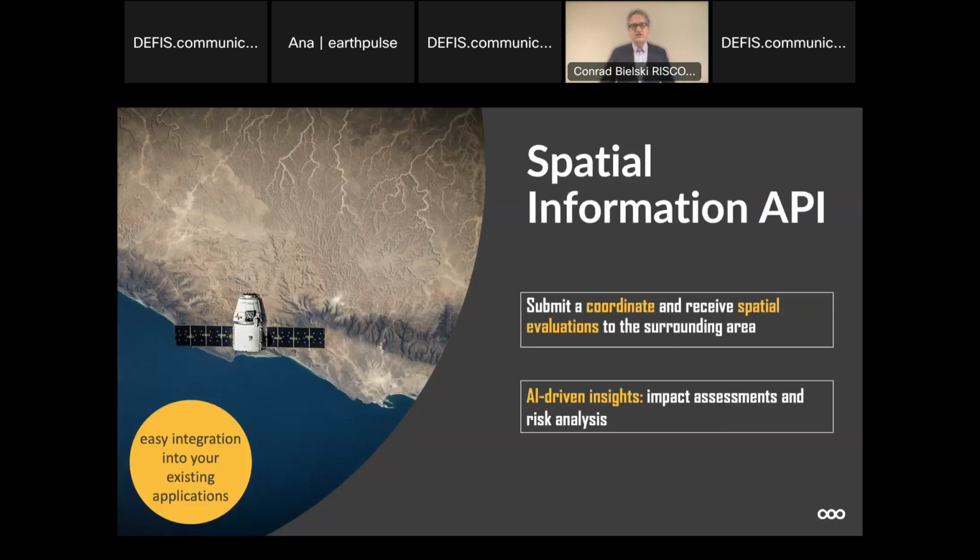So just to start, as I mentioned, how do we bring this data closer to the users? In today's world, where software is really the driver in many businesses, we decided to focus on spatial information application programming interfaces. An application programming interface is just an easy way to get different services to talk together, and today it's the industry standard. So the goal is easy integration into your existing applications.